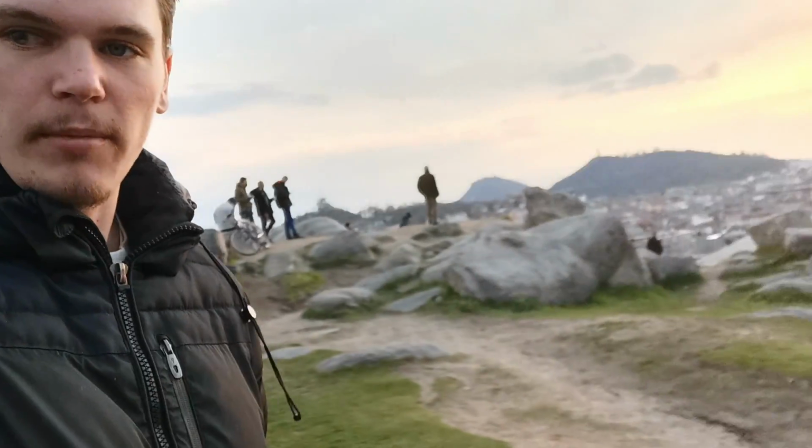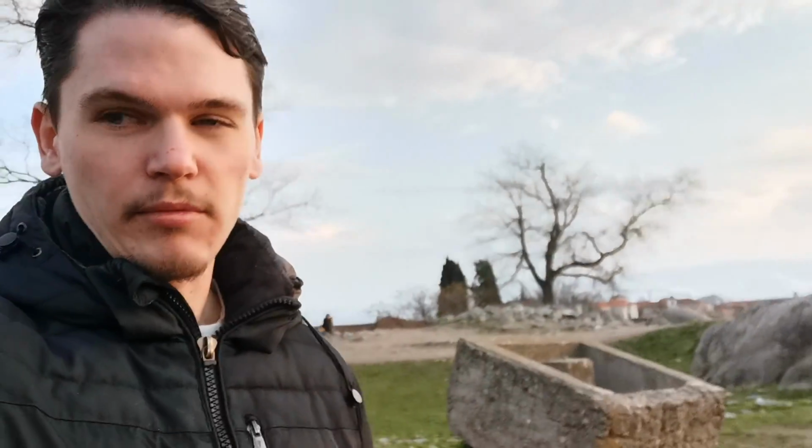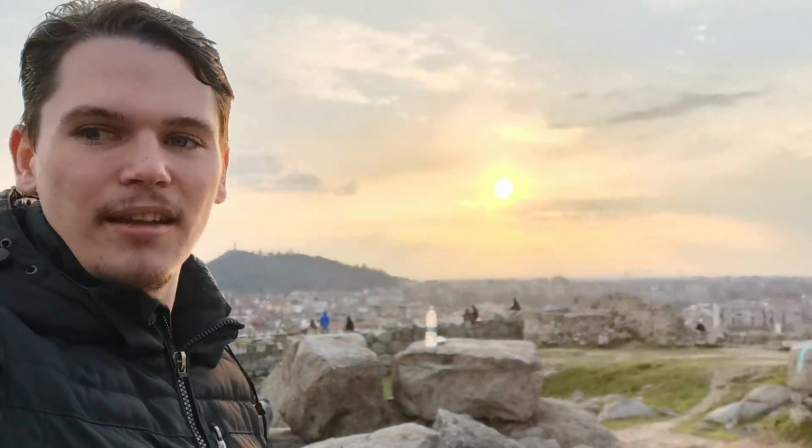So nice! On top of the hill in the old town, you have one of the best views of the city of Plovdiv. And here there are a lot of rocks and rock formations, and you're standing on top of the old town basically. So it's a little bit rocky, you have to be careful. At the same time, you will be rewarded with amazing views.